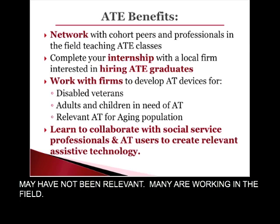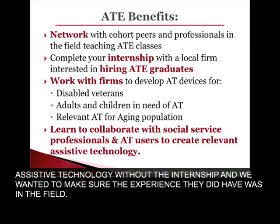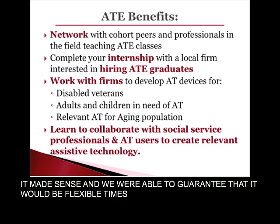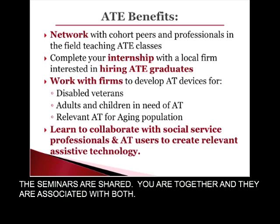Whereas for the engineering folks, few engineers have worked in the field of AT or have access to it without the internship, and we wanted to make sure that the experience they did have was relevant to the field. So in that case, it made sense. We were also able to guarantee that those would be flexible times if they're involved in that program. So for many reasons, the internship is only associated with the engineering degree, and the seminars, though, are shared, you're together, and they're associated with both. Good question.